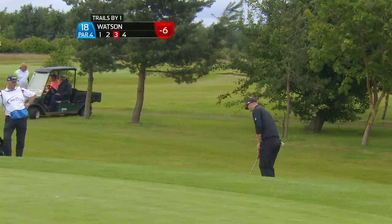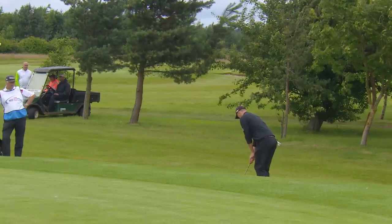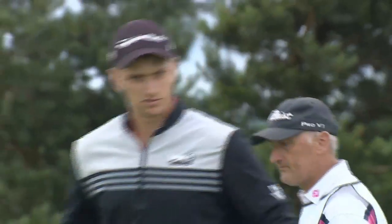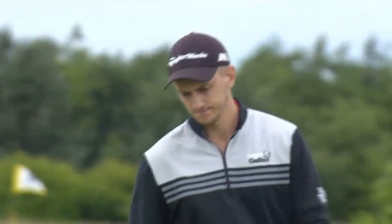Oh, wow, I'm just speechless. That was a beautiful shot under immense pressure, like you guys said. As we see Watson now coming. He's played a lovely shot from there. He's played a lovely shot. Oh my goodness. I thought for a minute that was going to disappear for him.